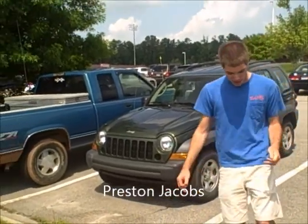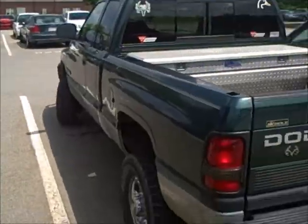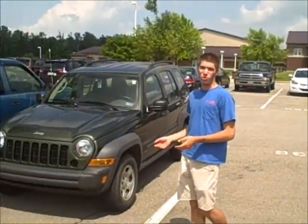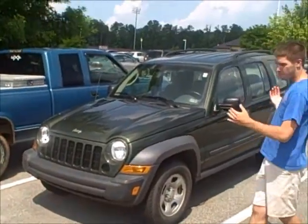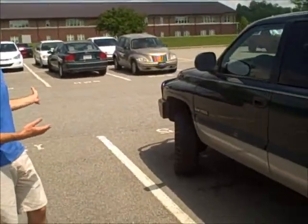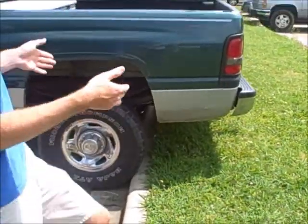Alright, so we're going to be going over some good parking examples and some poor parking examples today. When you're parking in the student parking lot, you want to make sure you leave plenty of room between yourself and the curb. And this person has done a fine job of demonstrating that. They have left plenty of room between them and the curb and are not hanging out in the back.